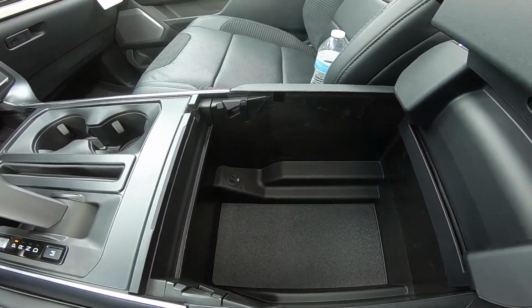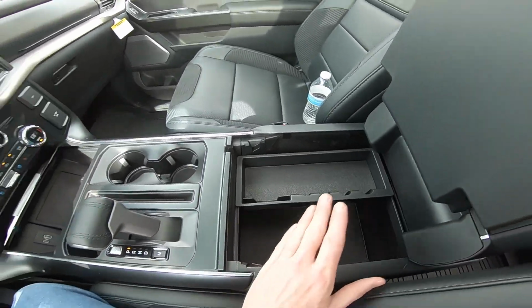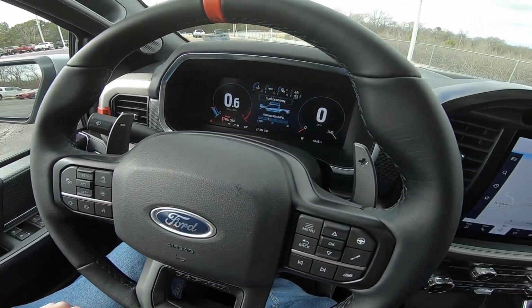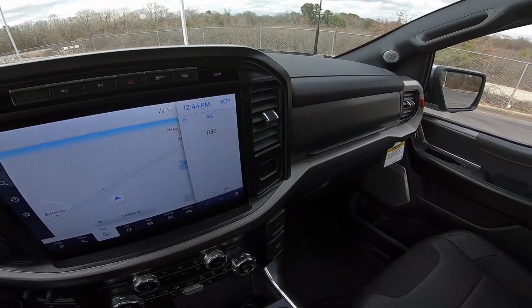A little bit more connectivity, as you can see down there. I pulled the tray out so you can see that. A lot of space within the interior. Talking about how practical this truck is as a daily driver. Well, let's get out on the road and do just that. Let's take a test drive.